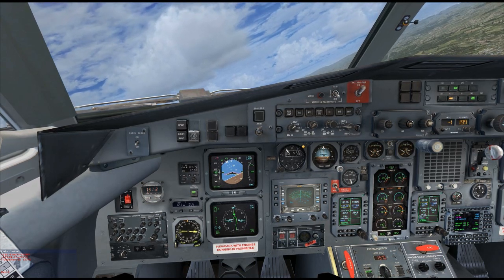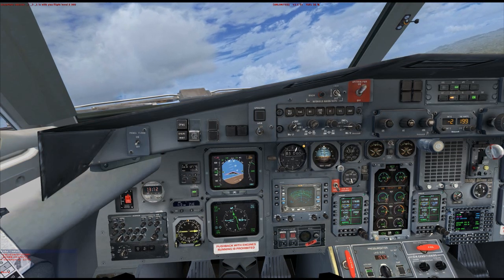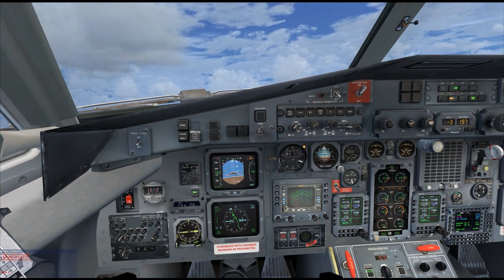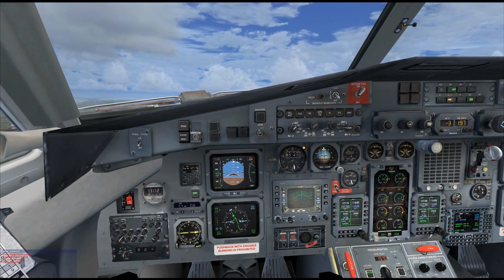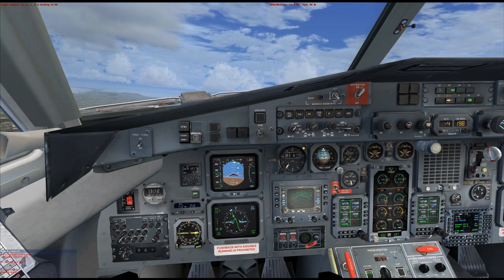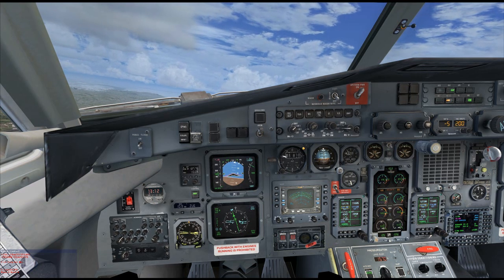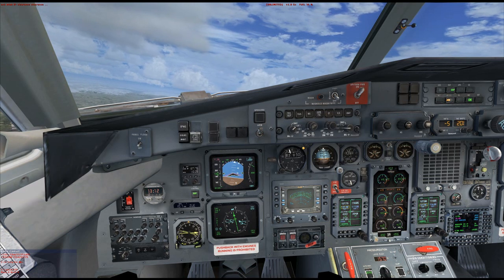Departure, Swiss Air 231 is with you, climbing 6,000. Swiss Air 231 departure, radar contact, climb flight level 150. Roger, Swiss Air 231, up to flight level 150. Given us clearance right away. Excellent.